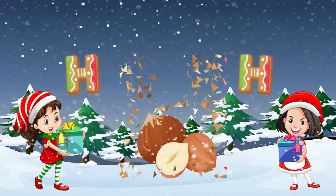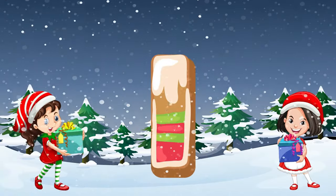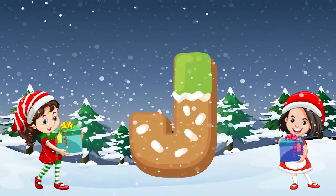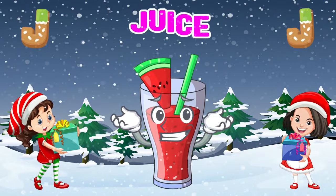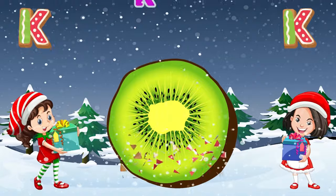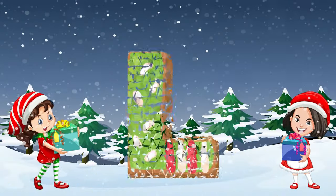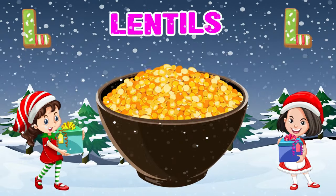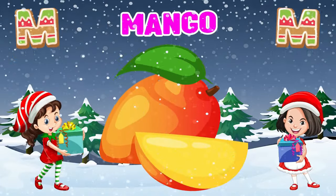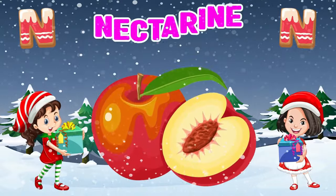H. H is for hazelnuts. I. I is for ice cream. J. J is for juice. K. K is for kiwi. L. L is for lentils. M. M is for mango. N. N is for nectarine.